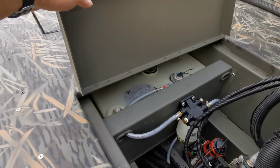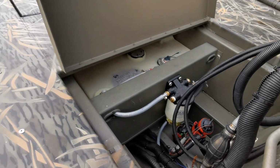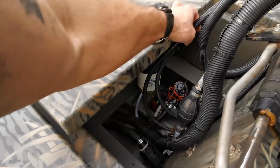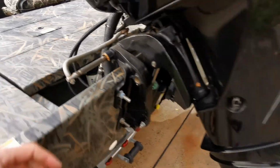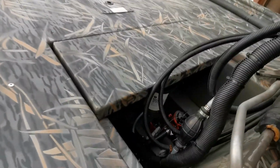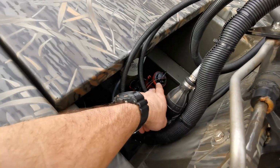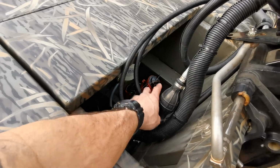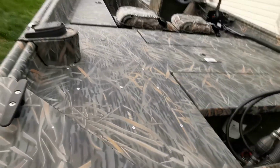There's the fuel tank in there. I think it's about 40 odd litres. I put that fuel water separator in. Didn't have it. You want that on a boat, or on anything really. There's a bilge pump and plumbed live well pump and aerator.